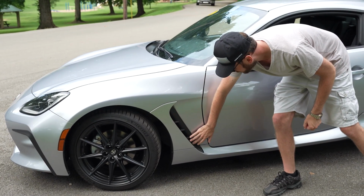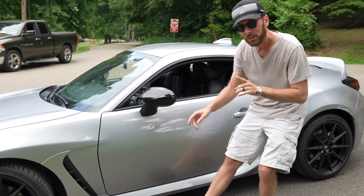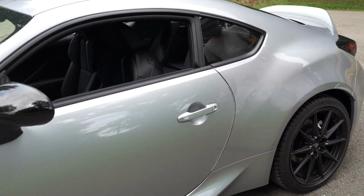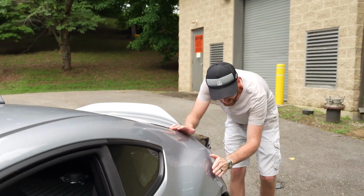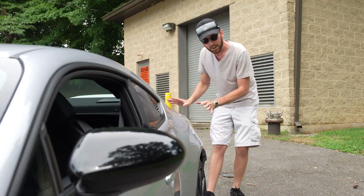You got your vents right here on the side. Yet again, they look good and they are functional. We have our lock and unlock feature on the door handle. Fantastic, fantastic shape of this car. This car really does have a nice rear end.